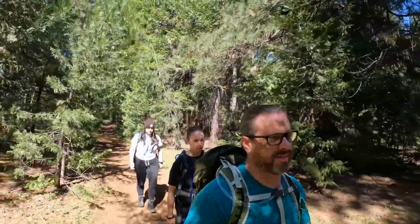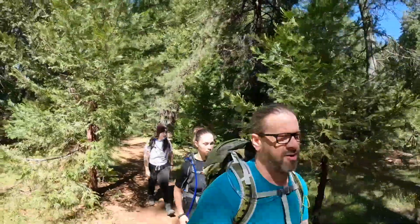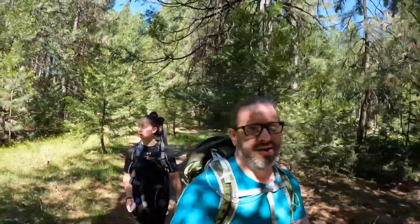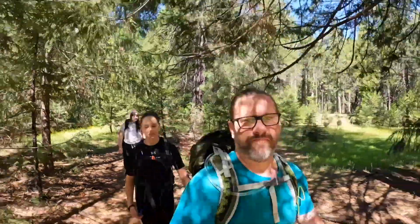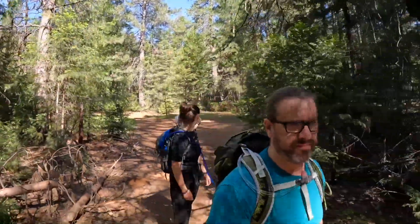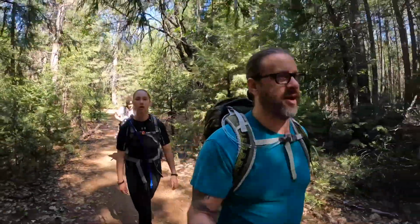It says the trailhead's at 6 Mile House or 5 Mile House. What's the name of it? 5 Mile House. It's no longer 5 Mile House though. It's not really a trailhead there. But this is our longest one, 7.1 miles. Oh, here we go. There's definitely not a trailhead at 5 Mile House. No. This is way down.